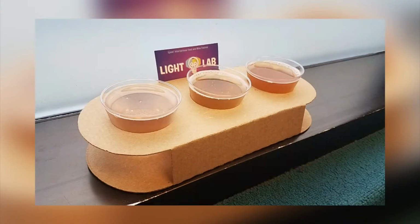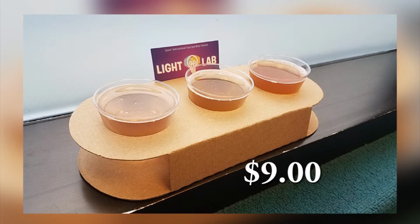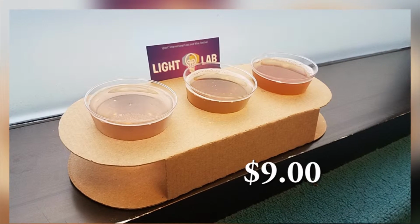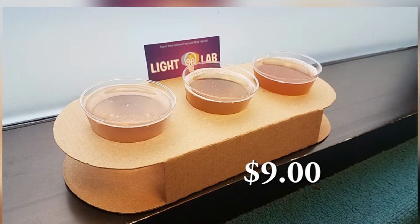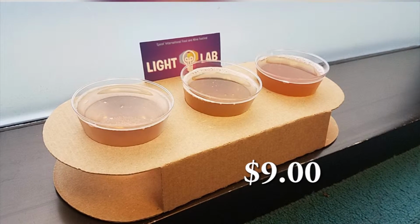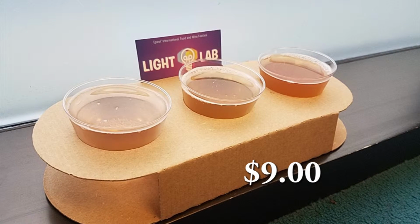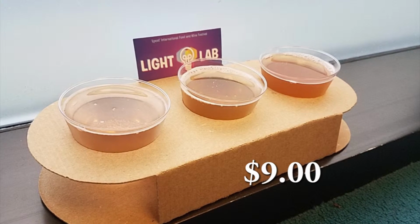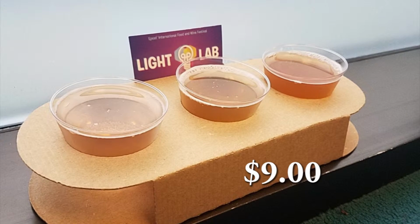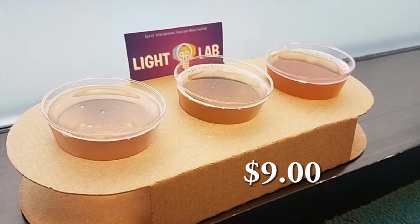Also from the Light Lab, we tried the cider flight. I heard a lot of good reviews about the RGB flight, but I'm not a big beer person, so the cider flight was definitely up my alley. Cider flight came with the original thin dry rosé hard cider, the Three Daughters Brewing blueberry peppercorn hard cider, and the Cider Boys Zenberry hard cider, which ended up being our favorite, followed by the blueberry peppercorn, although they were all very good, and I would definitely recommend the flight.